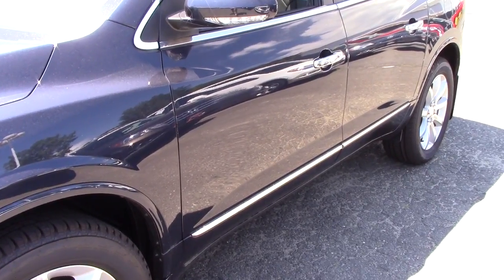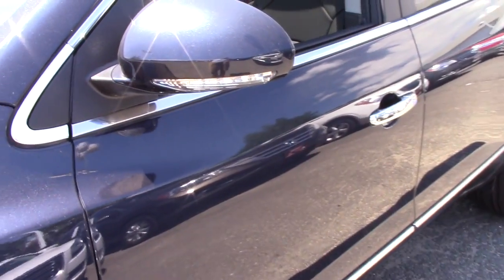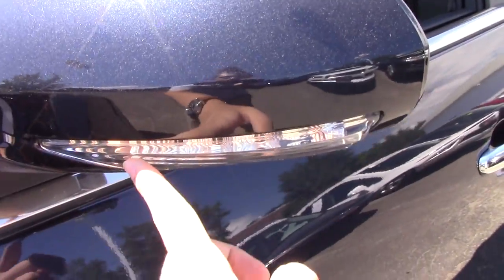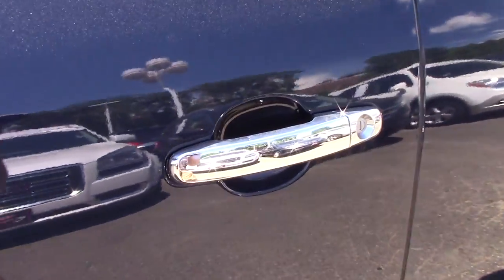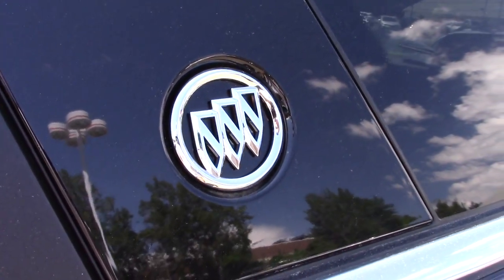So going down the side of the vehicle, your wheelbase stands at 118.9 inches, and you can really see the color shine on the mirror here. You do have turn signals here as well, chrome door handles, and a nice Buick emblem on the pillar.